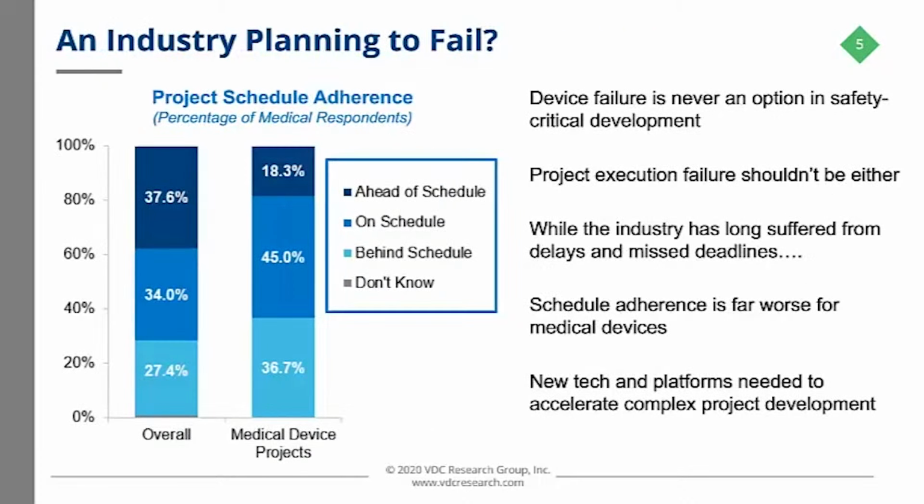So device failure is never an option, especially when you're safety critical. So we shouldn't accept project execution failure either. Yet some have taken this dynamic for granted. While the embedded market as a whole has really long had issues with deadlines, schedule is far worse in medical device development. As you can see here on this chart, 10% more projects were completed behind schedule. Is there a scenario where the status quo device and new platforms accelerate product development?